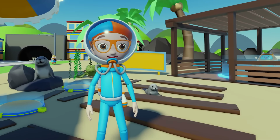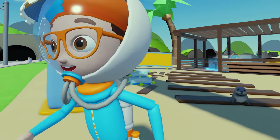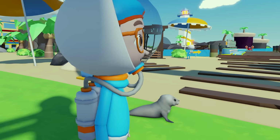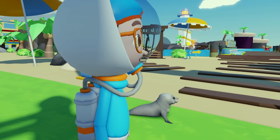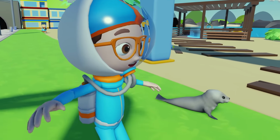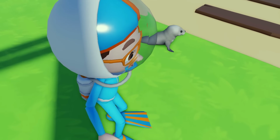Oh, we got a baby seal friend! He's so cute and so little! Hey, baby seal friend, do you want to come for a swim? You do! Awesome! That makes me want to dance! Oh yeah! Do the baby seal dance!